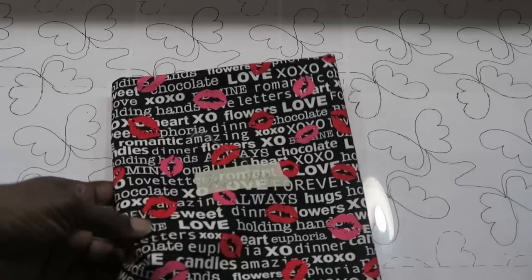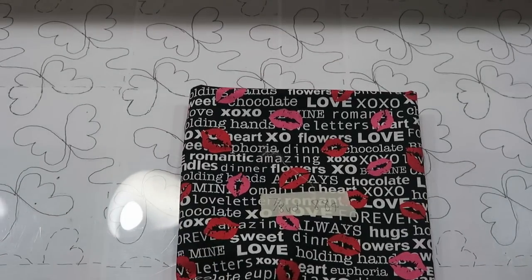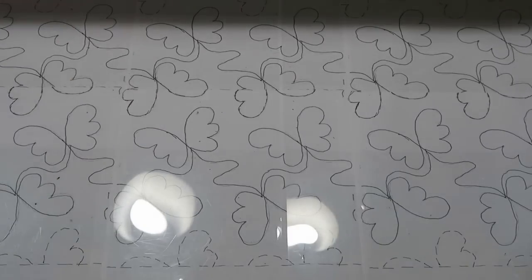Next up for 88 cents is this Valentine print, but it's got different sentiments on it that it could be used different times about loving chocolate, hugs and kisses, love letters, candles, hugs. So it's got various different things on here.